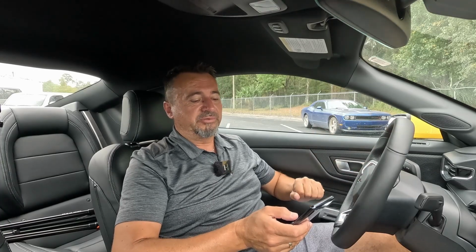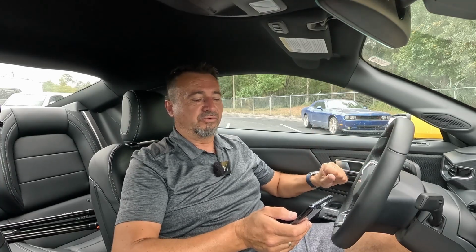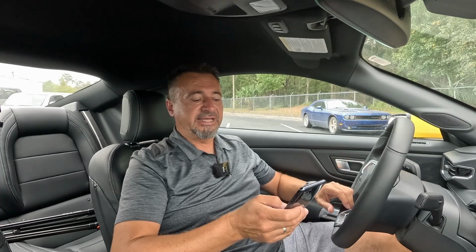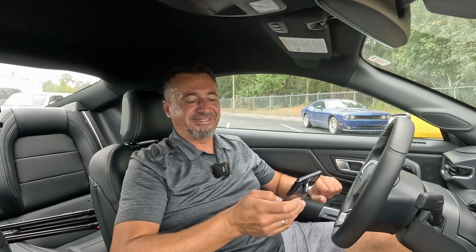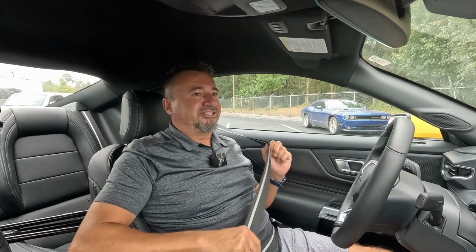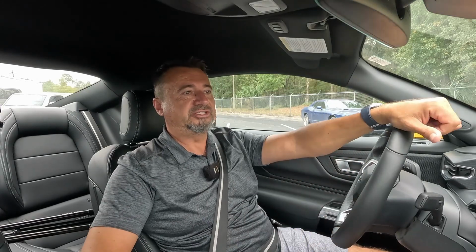The EcoBoost Premium convertible is at $43,540. The GT Coupe, $43,090. The GT Premium Coupe, the one that I'm sitting in right now, starts at $47,610. The GT Premium convertible at $53,110, and the Dark Horse Coupe at $60,865. So where does that put us in the category of sports car? Well, I think that it is still an affordable sports vehicle, starting at $32,000. I mean, yeah, if you want to go up to the GT Coupe, about $40,000, still not bad.